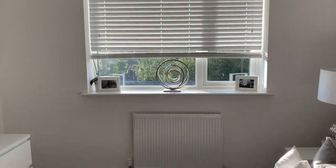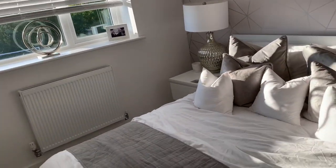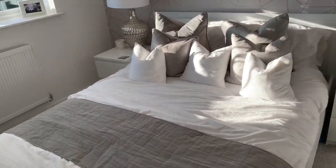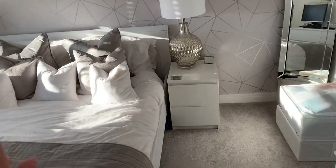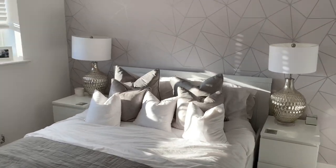We're quite lucky in the fact that this room is the same size as our room, so we've got two really big bedrooms. So if we didn't move from here and we had three children, two of them could share this room and then one of them could be in the box room.